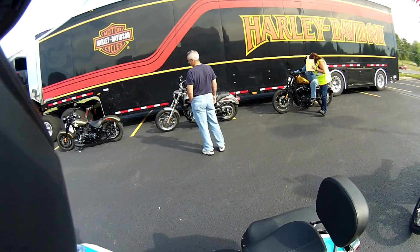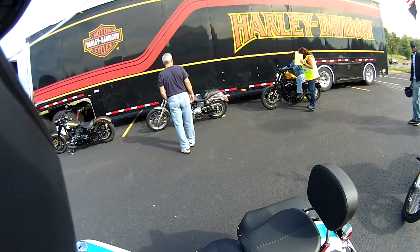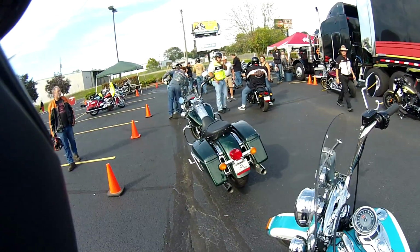There's Henry coming on the 883 Iron. A little trouble finding neutral. Alright, next bike will be the Road King. Right here.